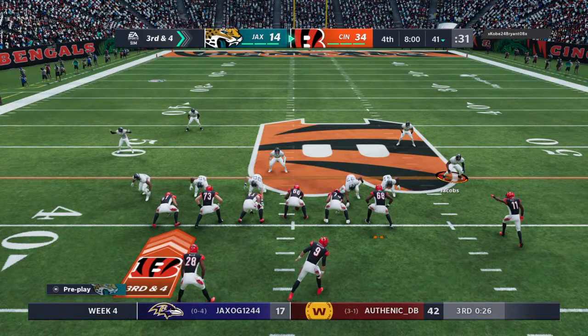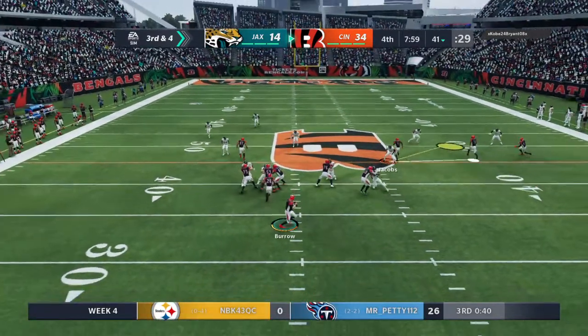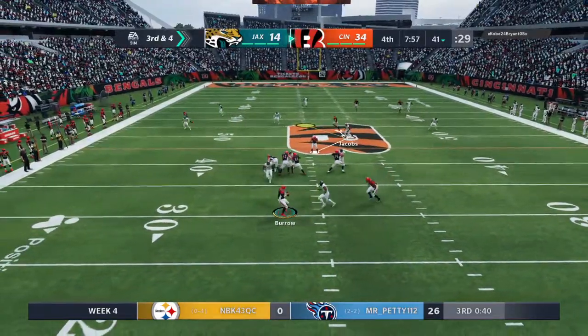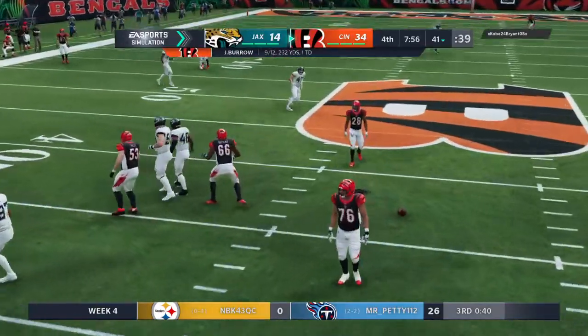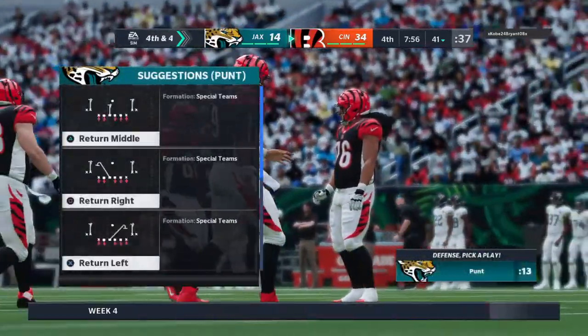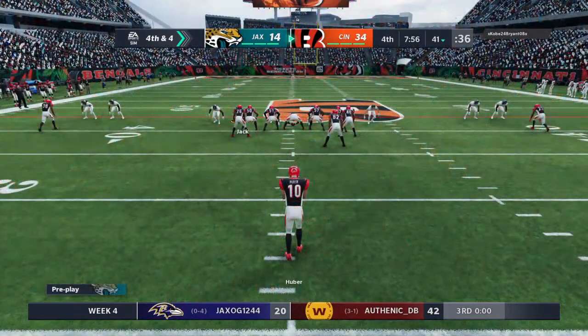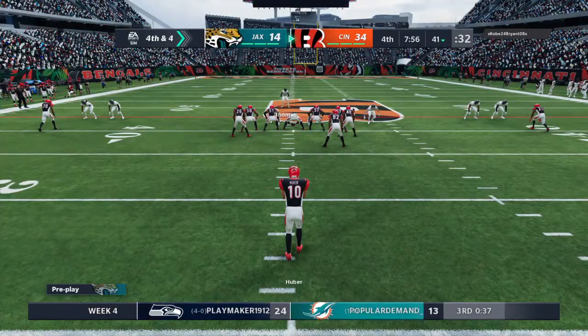47's the mic. 47's the mic. Come on, let's go. From the gun on 3rd down is Burrow. Keeps himself upright. And that one drops incomplete as he got popped as he was throwing it. How about some applause for the defense there? They forced him to throw that one into coverage, and just like that, they're staring at a 4th down. Well done.